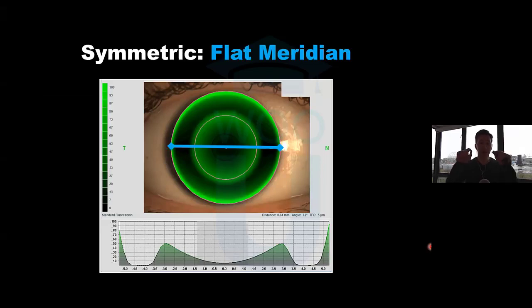Now, let's concentrate on that blue line, the flat meridian. And what you see on the graph down below is my lens is approximately 5 microns above the apex of the cornea. So I have that tiny, tiny little fluid layer. But then as we go toward the optic zone junction, around 6 millimeters, you notice the thickness of fluid is much, much thicker. And it's this difference between the fluid layer in the center and the fluid layer in the mid-periphery that creates the hydraulic effect. It creates the orthokeratology effect.